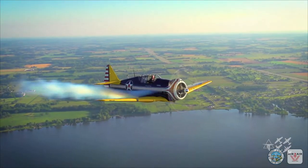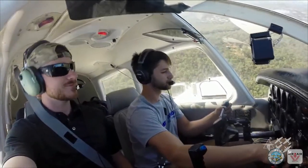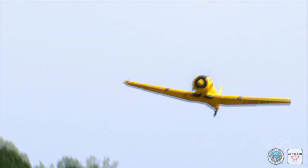It's the future generations that hold the power of these great birds in their hands, much like NATA member Garrett Fleischman. You're not just flying in the moment. You're flying with a whole bunch of history on your shoulders, and it really means a lot to fly them.